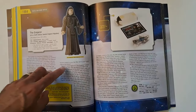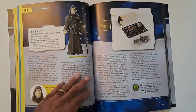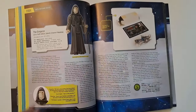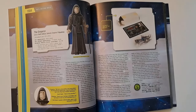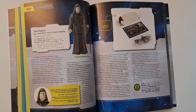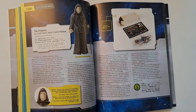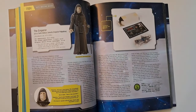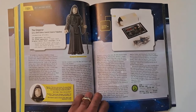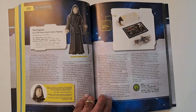Here's the Emperor, and he came in a mail away. I don't know how I got him. I got him for Christmas, so I don't think my parents mailed away for him. He's probably carded, or something. I don't know. But I had him. Well, you know what? And I had this too. So I got that from somewhere. I didn't have any play sets for Jedi, so maybe my dad mailed away for him. I don't know. I liked him.